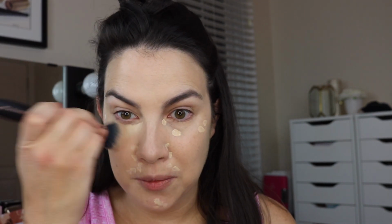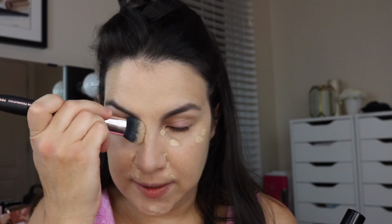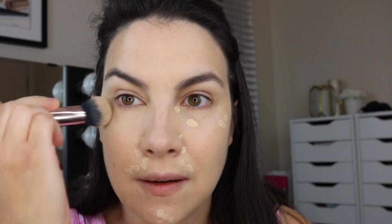This is what it really comes back to for me. This is my new level where I compare things at. All concealers get compared back to e.l.f. Camo because you just can't beat the price and the way it performs. Undeniably good.